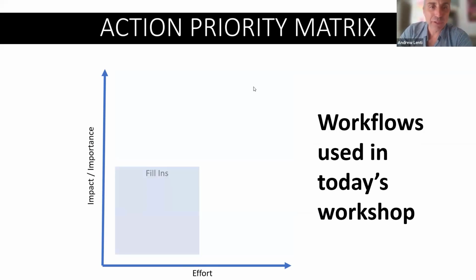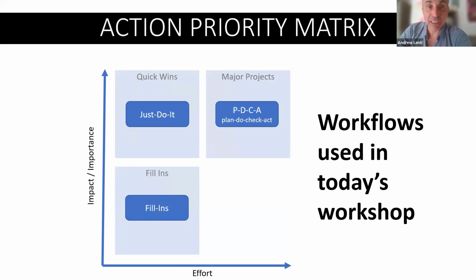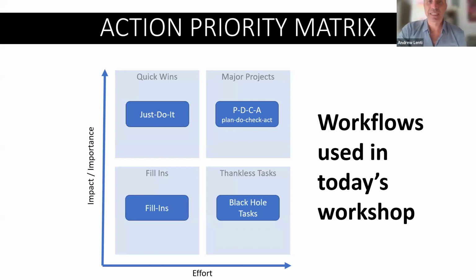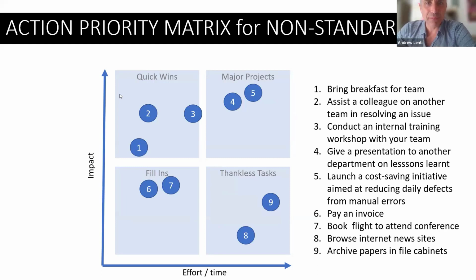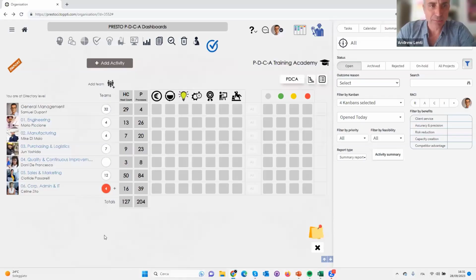For fill-in tasks, we're going to be using a workflow called fill-ins. For quick wins, we're going to be using the Just Do It Kanban board. For major projects, we're going to use the PDCA Kanban board. And for thankless tasks, we're going to be using a Kanban board called Black Hole Tasks. And I think you'll see the benefits in just separating everything in this way as we fill up our dashboard. So let's do an exercise now. Here we have these 9 exercises that we want to embed into our dashboard and give to the company. So I'm going to jump back on the dashboard now.